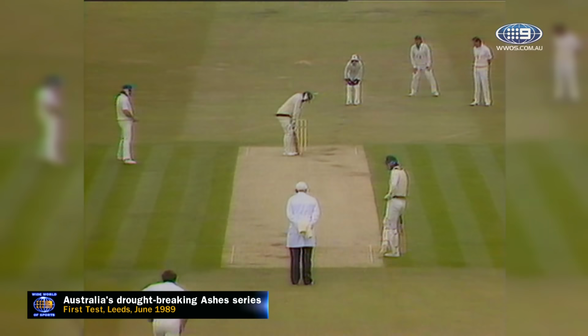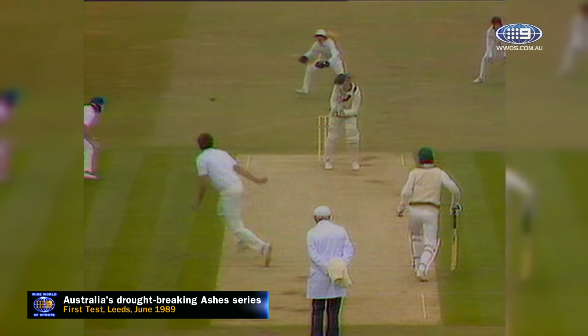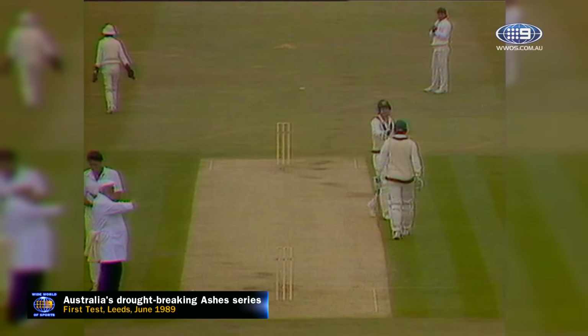Mark Taylor was making his maiden Test appearance in England. It was one he'll treasure. Deflection's fine, racing away towards the boundary, wait for the call. 4 runs, and that's 100. Well played, Mark Taylor, the red glance, bringing up the hundred.